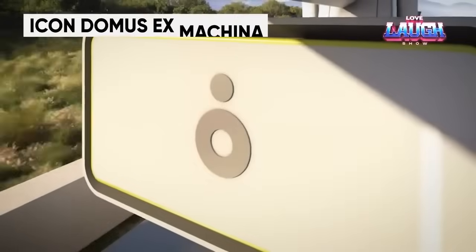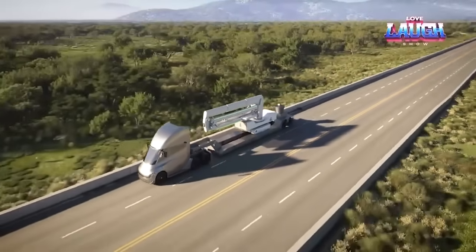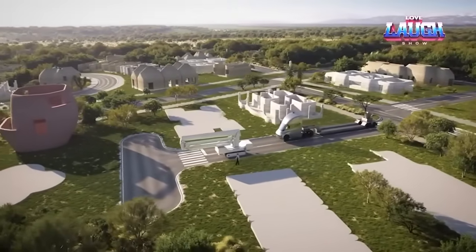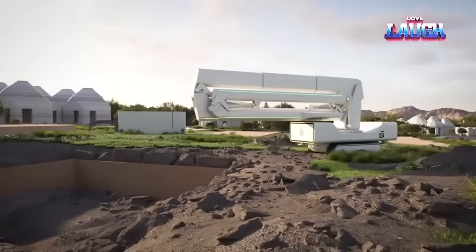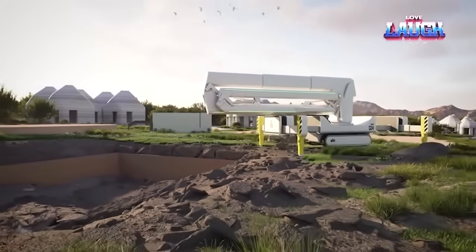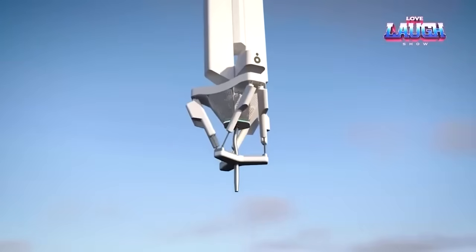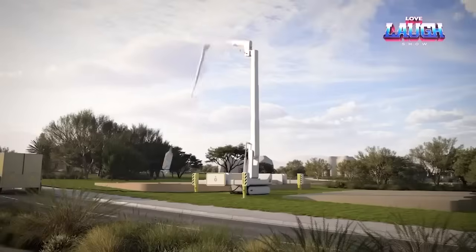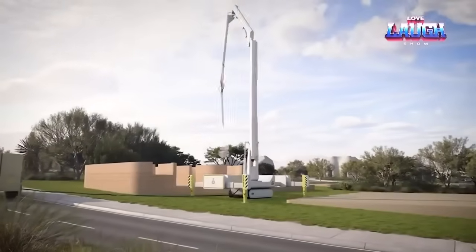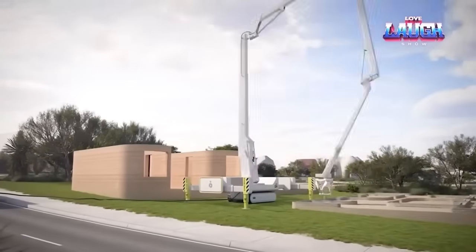The Icon team wants to make housing more affordable without compromising on quality or style. That's why they came up with Domus Ex Machina, a construction technology using artificial intelligence algorithms and 3D printing. The roof, doors, windows, and some other elements for Domus Ex Machina are still classic. But the walls are printed by the Vulcan 2 RoboPrinter. It can be brought directly to the construction site, and it will easily make walls up to 26 feet high in one step and at a speed of 9 inches per second.